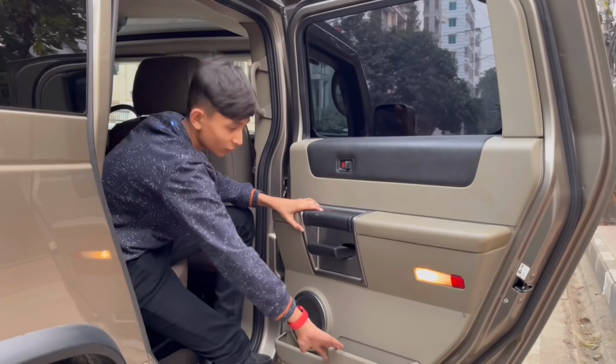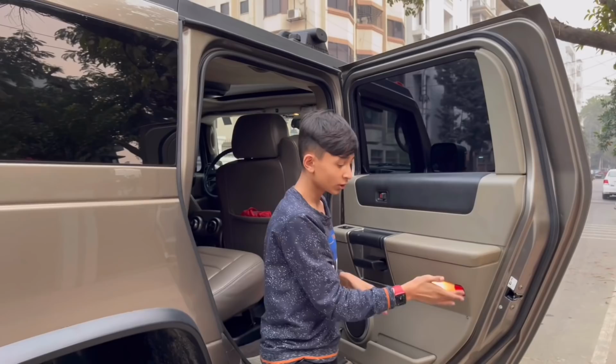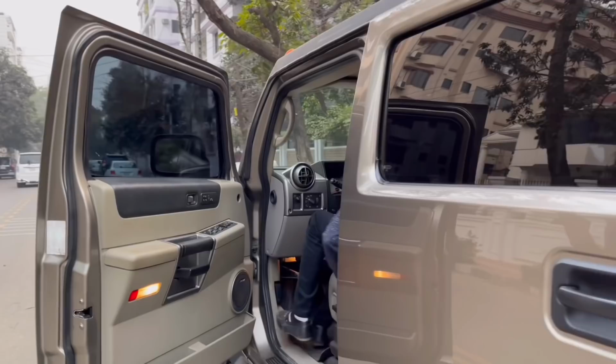So guys, then you have the room light over here and you have another reflector. So if someone comes from the back, this is going to reflect if this is off. So now let's go on the front because I delayed it. And now let's go on the front seats. Yeah, it's a left-hand drive car, but that's actually cool for Bangladesh. Getting in, and you guys come from the other side.